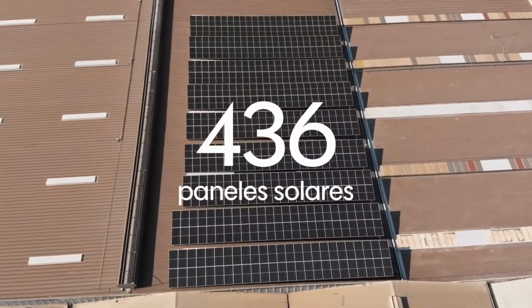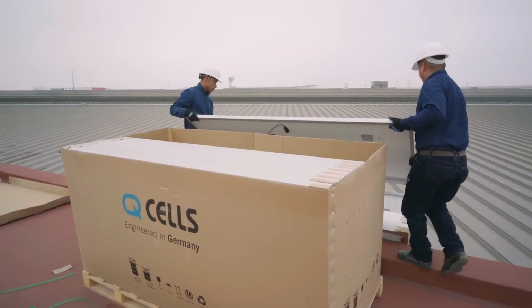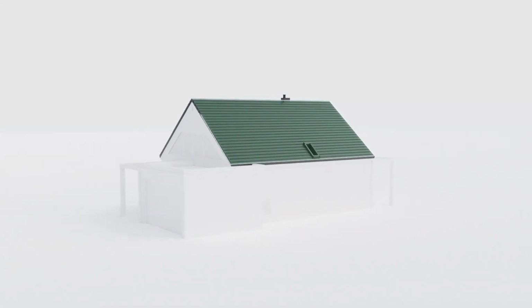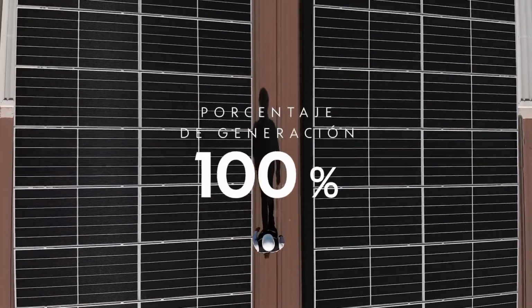Tesla solar panels come with a longer warranty than most other solar competitors. This means that you can be confident that your panels will last for many years. Tesla solar panels can be seamlessly integrated into your roof, so they won't look out of place. This is a major advantage over traditional solar panels, which can be unsightly.